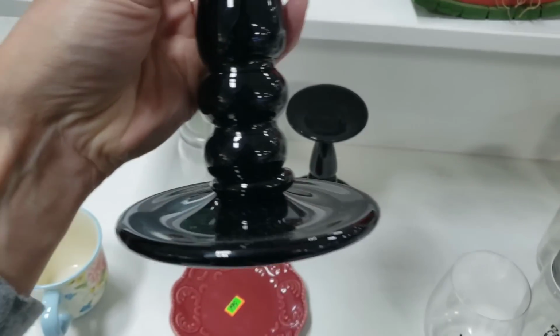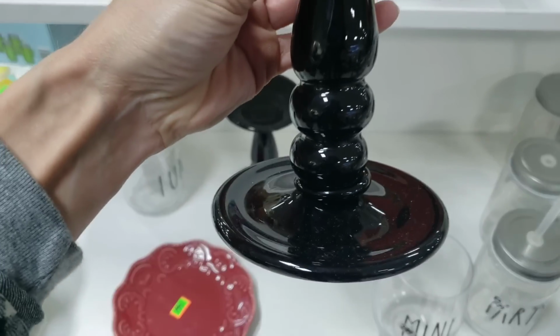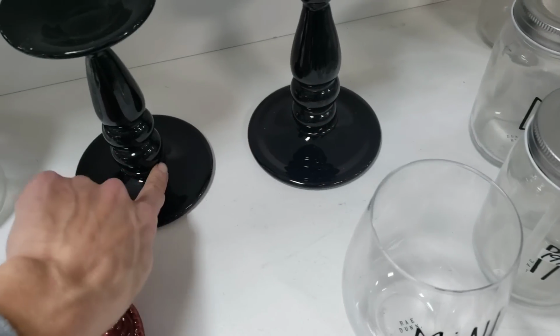I don't know. I don't like the way the base of that one's made. See how that's weird looking? I don't know. I'm gonna leave it. I don't like the base down here, how it's applied.